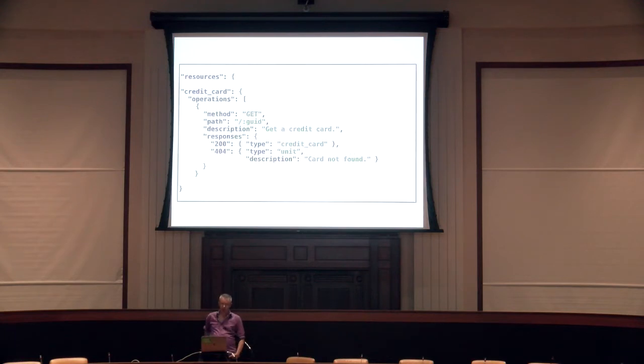So once you have that set up, you can define the resources in your REST API. So in this case, there's going to be a get operation to get a credit card. And the descriptor describes the response codes, and each response code can have a different return type. So in our scenario, the credit card is usually there, and you'll just get a 200 response with the credit card JSON. But we also handle 404.